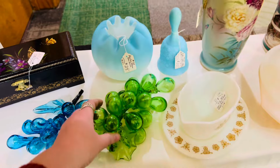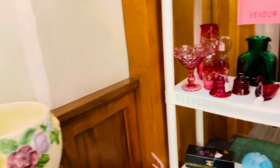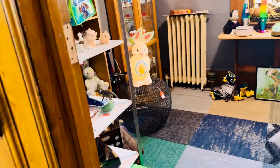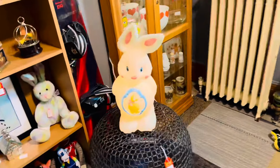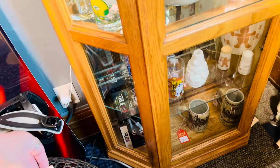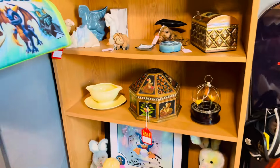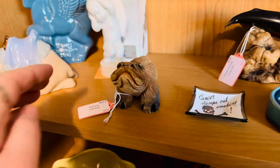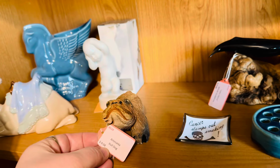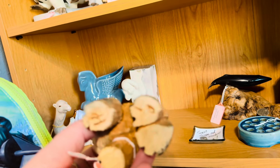$45. And I don't want to lift that one up, but I'm sure it's around the same or more. Look at it, it's my bunny. I have that bunny. It's so cute. All right, let's see. $59 on the bunny. Oh, there's an artisan Rinconada bulldog. It is $9.50. He seems a little chipped, I'm not sure.